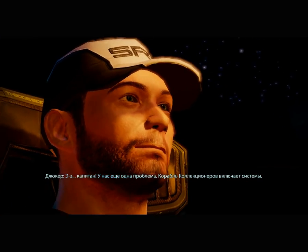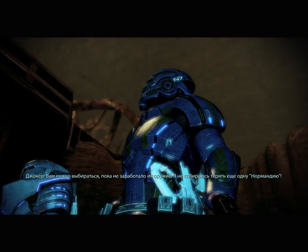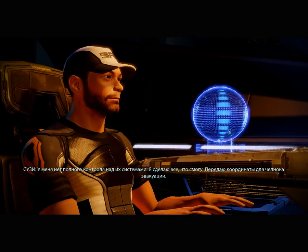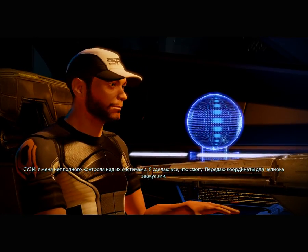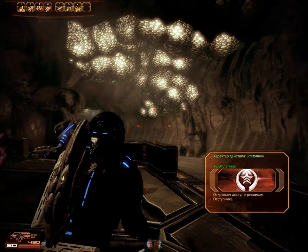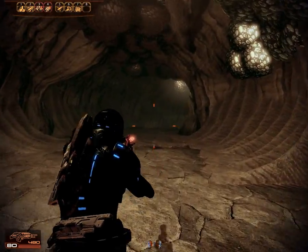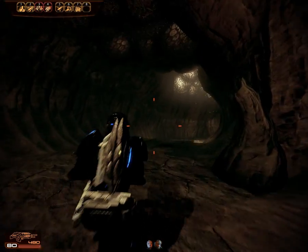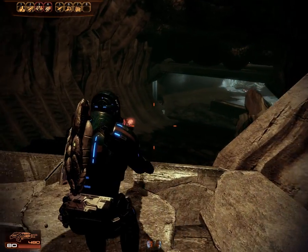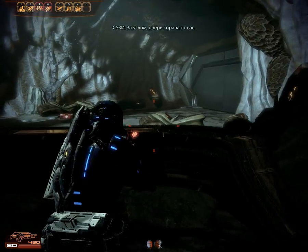Commander, we got another problem. The Collector ship is powering up. You need to get out of there before their weapons come online. I'm not losing another Normandy. I do not have full control of their systems. I will do what I can. Sending coordinates for shuttle extraction. Come on, let's move. Around the corner, take the door on your right.